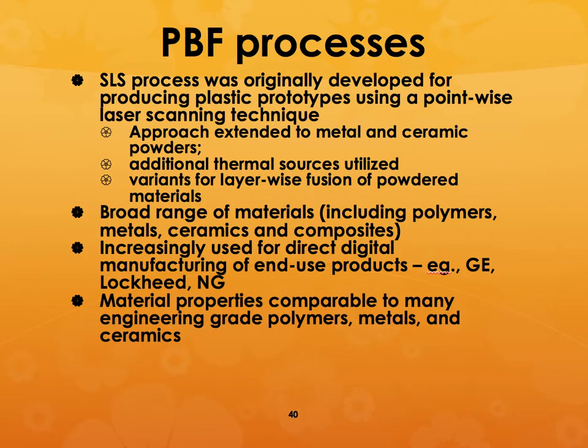For example, GE uses that for making turbine blade parts for their GEnx engines. Lockheed is making satellite parts. Northrop Grumman is making parts for the F-35 platform. And the good thing is that you get material properties that are comparable to many engineering grade polymers, metals, and ceramics. So you are going to get pretty good properties, so you can finally start making parts that are functional. This is a true functional prototyping process.